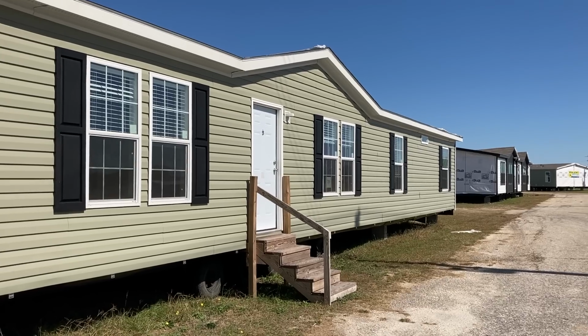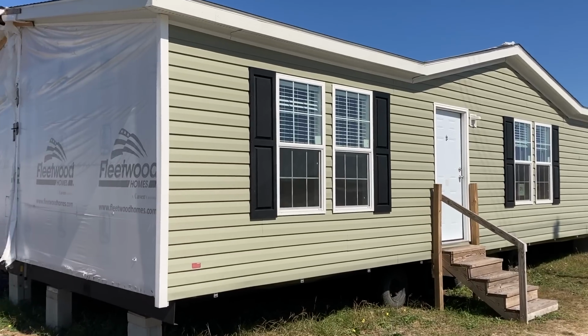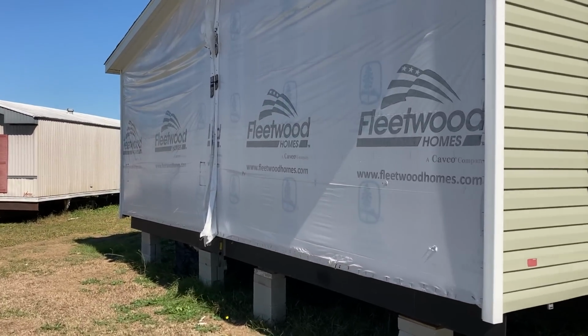The windows are all the same size. It looks like maybe that one on the end's a little bigger, but they're running double windows instead of like a big old window. So that's kind of interesting. You can probably get single windows a lot cheaper than the doubles.